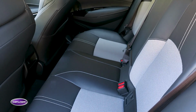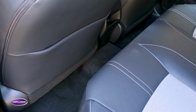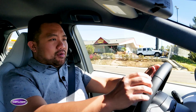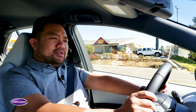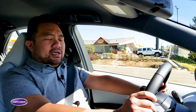Now, if the Corolla Hatchback's interior has one weakness, it would be the back seat. Toyota actually hasn't released official specs and dimensions for the backseat area yet, but I can tell you that there isn't much legroom. If I set up the seat here where I want to drive, and I'm 5'11", I actually can't fit in the back seat without putting my knees into the back of the front seat. Headroom is good though. There are some cutouts in the hood, and the overall shape of the car gives you a lot of air, so you won't feel claustrophobic.